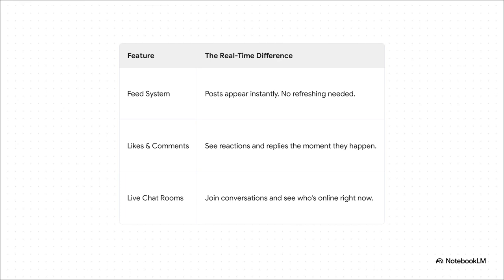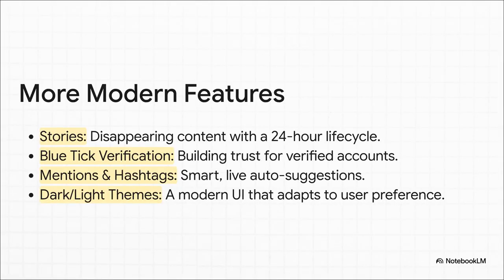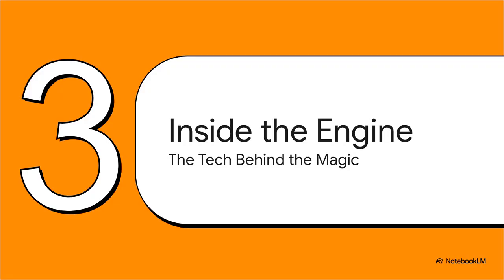And here's where you really see that real-time promise in action. In your feed, new posts just appear. Likes and comments pop up right away, making everything feel so much more alive and dynamic. And in the chat rooms, you can see who's online right now. It totally changes the pace of how you interact with people. Now, to be a real player in the social media space, you need more than just a cool real-time gimmick. So RedNet also has all the modern stuff we've come to expect, like stories and blue tick verification. The point here is that it's not just a tech demo, it's built to be a full-featured, competitive social network right from the get-go.